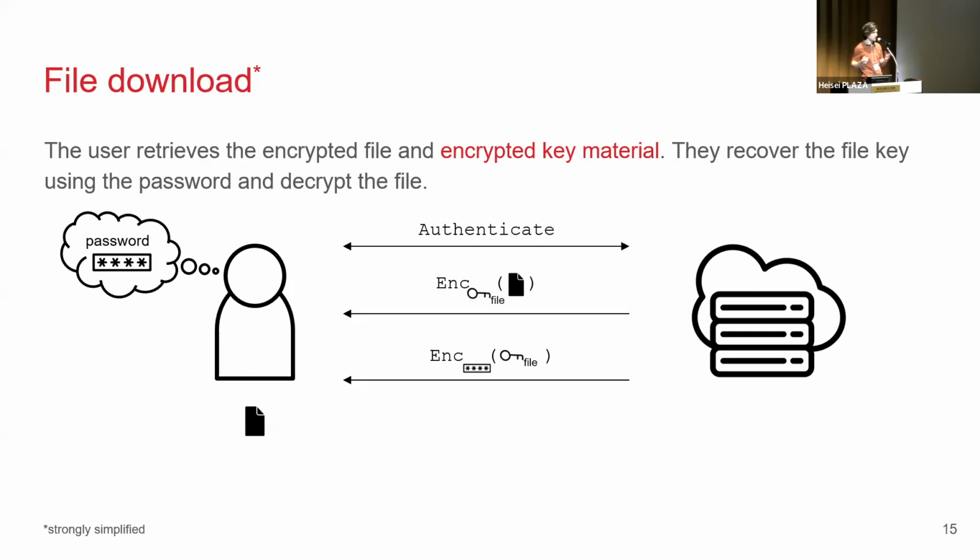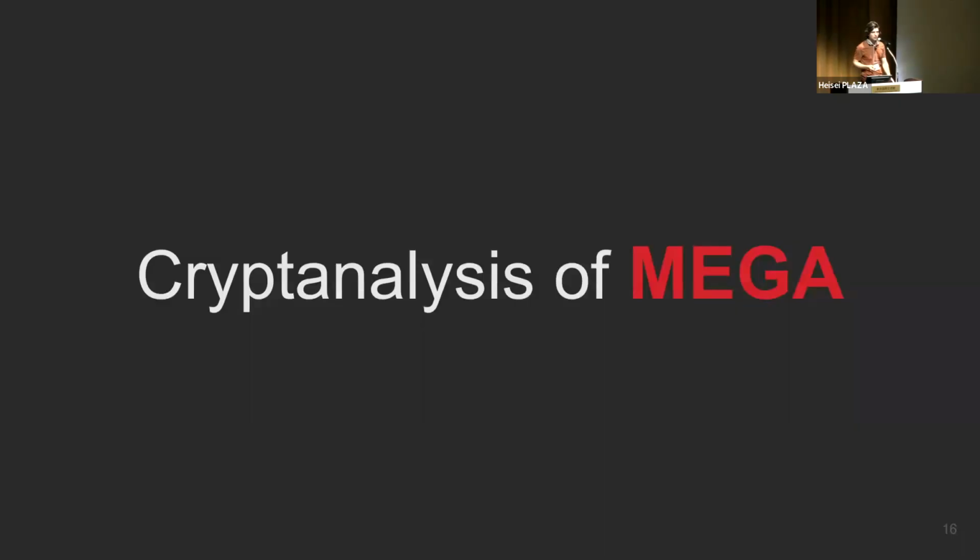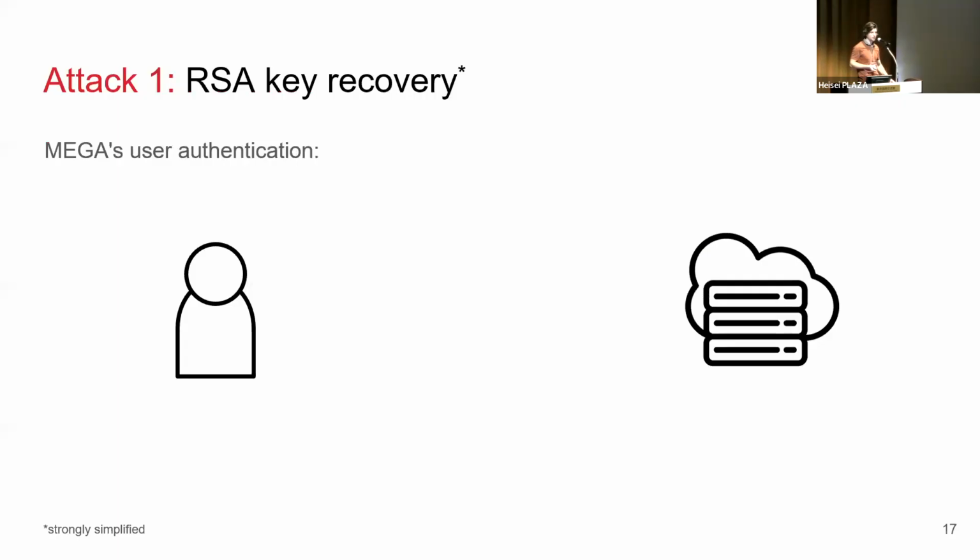So although the scheme that we described so far is pretty similar to the generic construction described by Matilda in the beginning, it already has subtle flaws on the implementation level. So next we're going to discuss cryptanalytic results from our paper Multiple Encryption Goes Awry that will be published in S&P this year. And in particular, we're going to start with an attack where the malicious cloud provider tries to recover a user's RSA secret key with an attack that's more sophisticated than just guessing the password. This attack is going to exploit the authentication protocol, so let's look at that in a bit more detail.